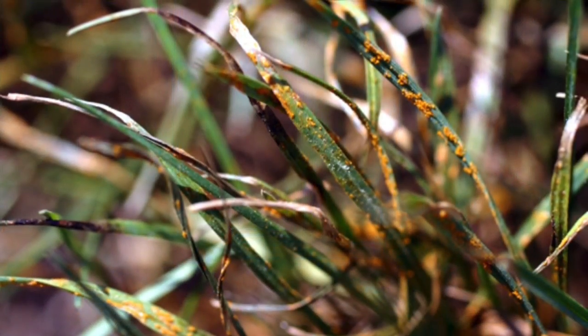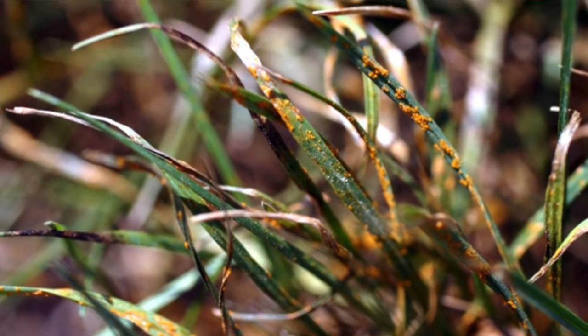Rust, we mentioned a couple weeks ago, at least in the Central Ohio area, has exploded. I was out looking at some turf yesterday. My shoes were completely orange after I came back in from that little diagnostic trip.